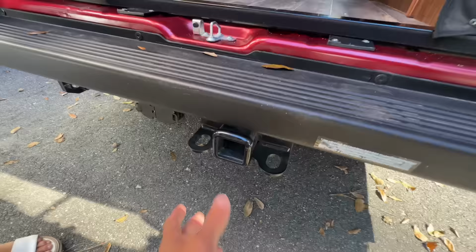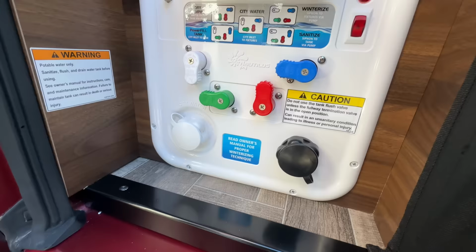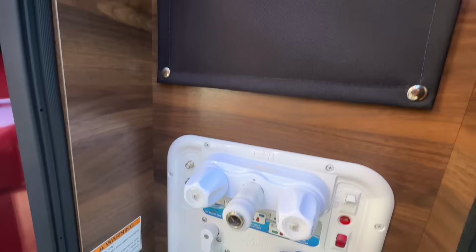So, nice hitch here. Got the towing capacity on there. That's cool. They have the water inside the coach. Show us what we got here. So it's the hot and cold water fill, and they do that for winterization to keep all of the water components inside the RV. You do still need to winterize it, but they keep it in the coach to keep it out of the elements. Their goal is to really give you a true four seasons coach.